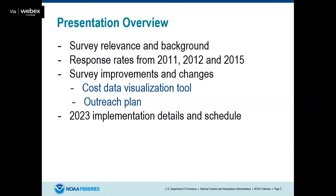The primary focus of this survey is to collect fixed and quasi-fixed cost information. These are costs that don't normally vary with the number of trips taken. And the one thing I really want to emphasize about this survey is that this is the only NOAA Fisheries effort collecting these types of costs in the Greater Atlantic region.